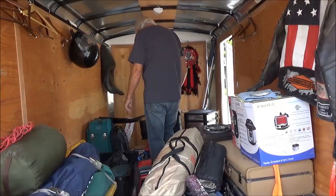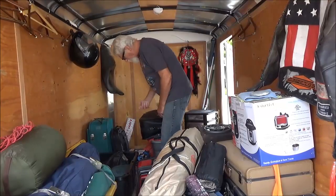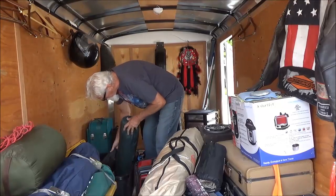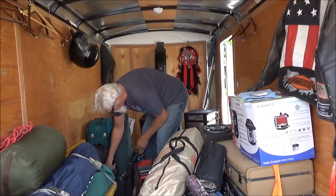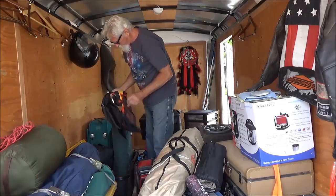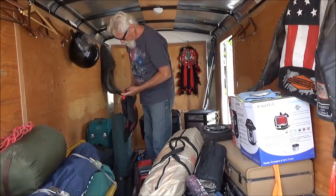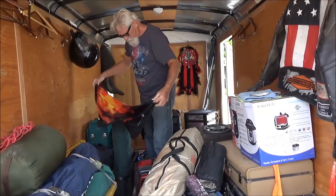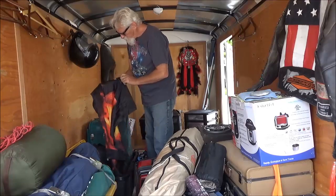What else are we going to take? Well, you've seen the tools and stuff and everything I take. I've got other bags here for other things. Let me show you. What else we got? I got to pick me out a good bandana to take to Sturgis with me for Eric. Put his ashes in them. I don't know which one I'm going to use. That's a nice one. I don't know what I'm going to use yet.